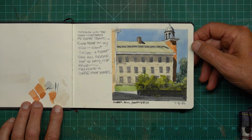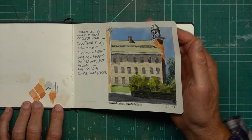A great place to visit if you have any interest in that sort of history. Boy, this is just a wonderful place to go visit.